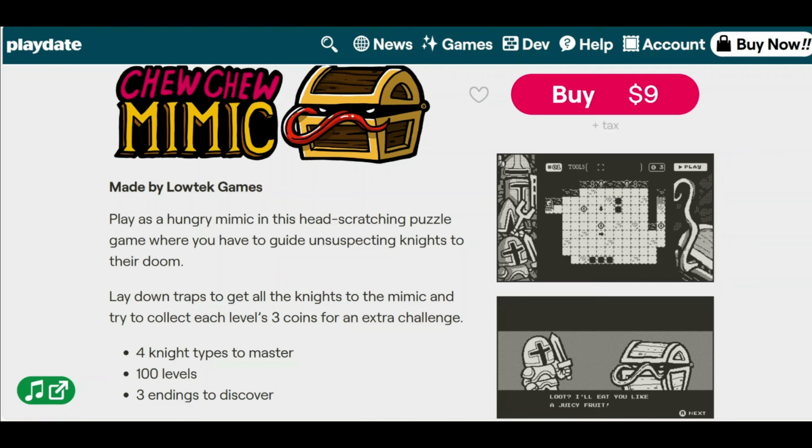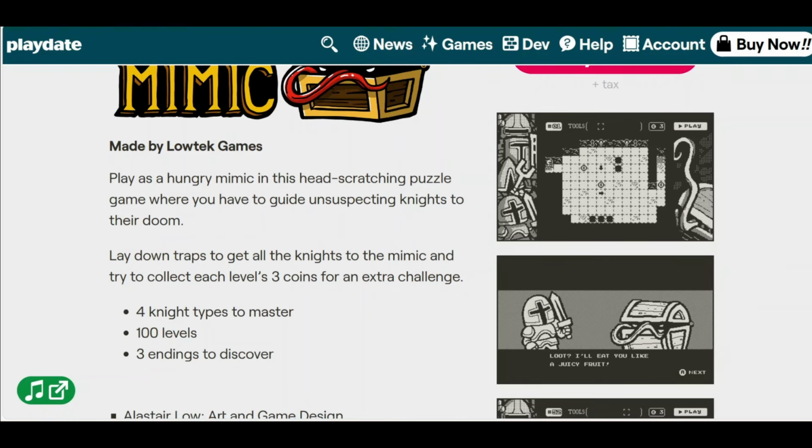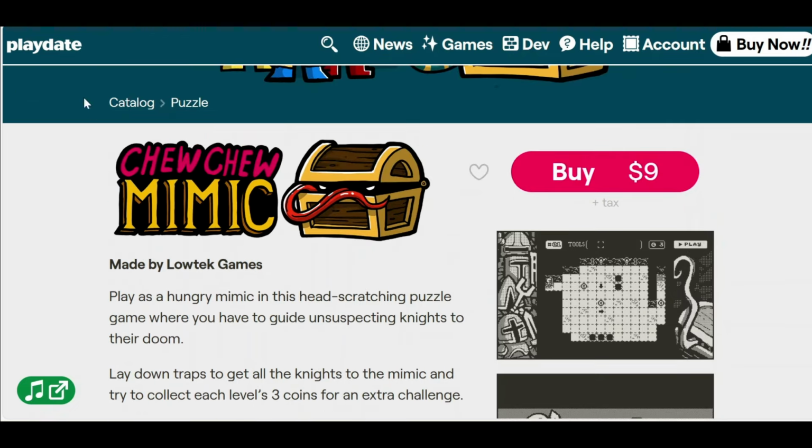There's a lot of levels, I guess there's 100 levels to play through. It is a tricky, tricky game. And the idea is obviously to guide the knight to the mimic treasure chest. Very hard. It does get harder. I'm not sure these games work that great on the smaller screen, to be honest. But low-tech games have produced some really top drawer games. And that's there if you're interested for $9.